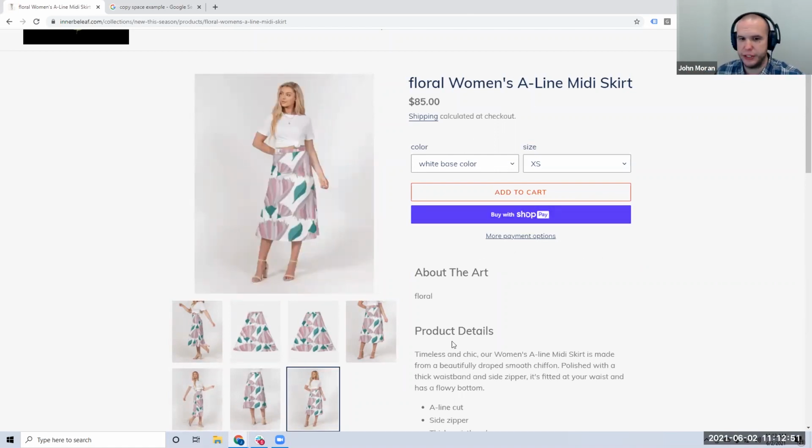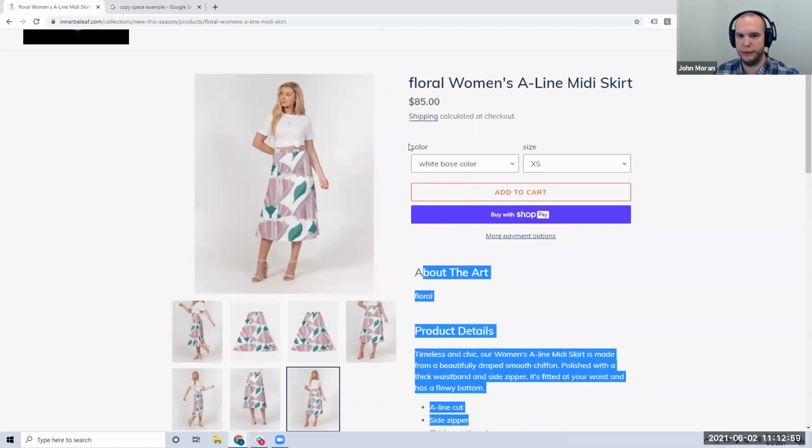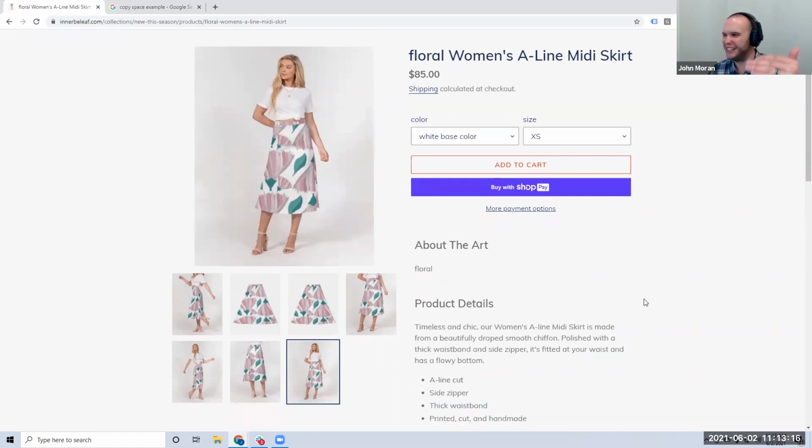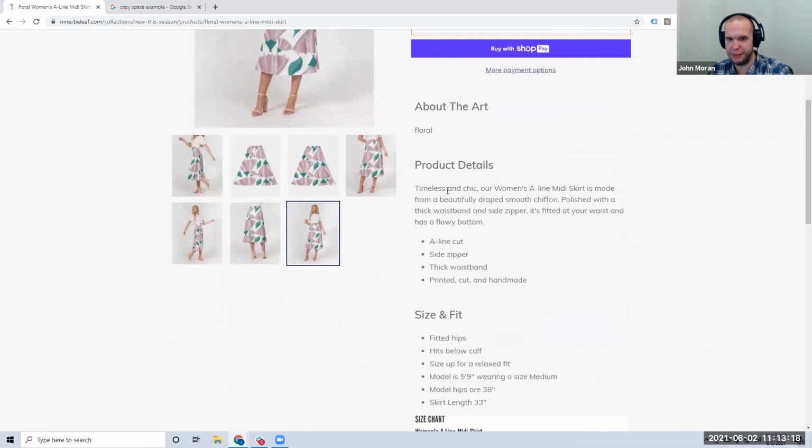My opinion too, I actually like the product details in between the selection. It seems odd, but if I could swap these two here, my selection and my description, what we're looking for right now is convincing first, then ask for the sale. Right now we're like, hey, we have a floral women's A-line midi skirt. What size do you need? Well, tell me about it. So that area here is going to be important too.